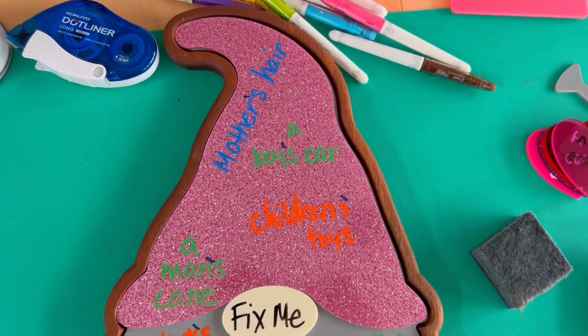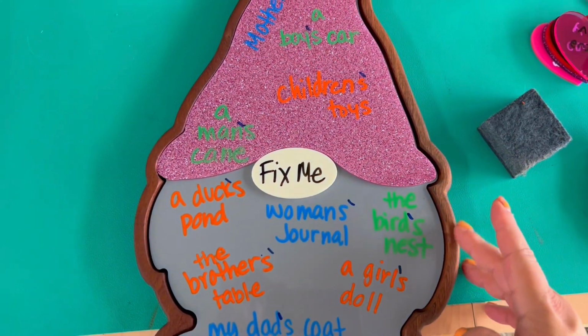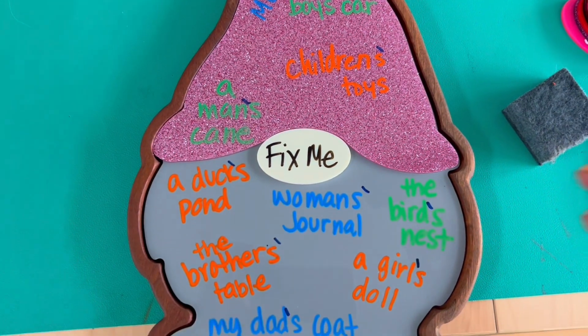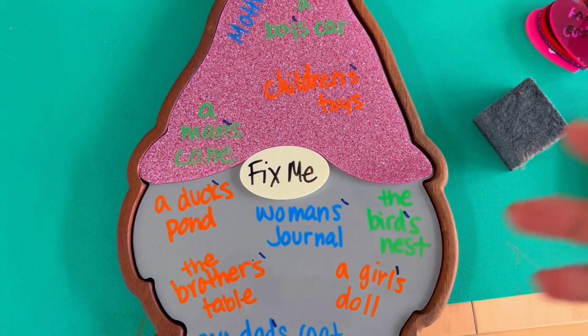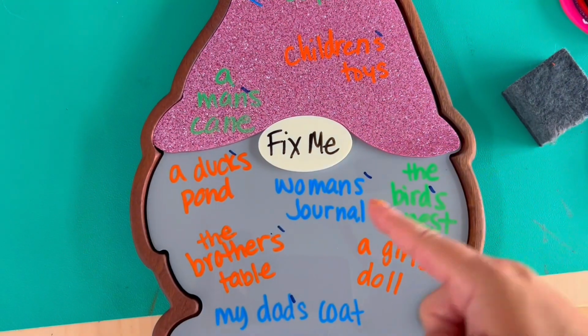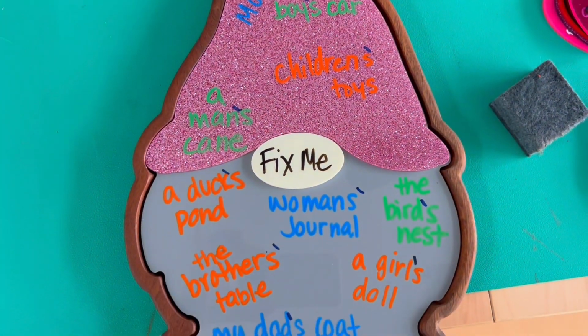We've really been loving our gnome, and he is only going to be available for the month of January, by the way, in mahogany. What I did is we've been working on possessive plural nouns. Where do we put the apostrophe? Actually just possessive nouns, but the tricky part has been possessive plural nouns. I just have like a hodgepodge here, with the prompt fix me, and he had to put the apostrophe wherever they belong.